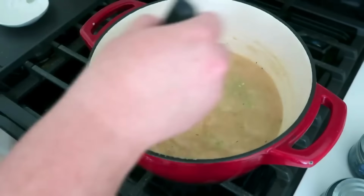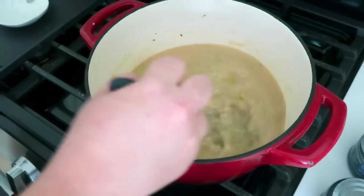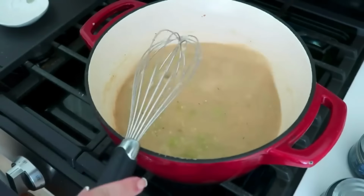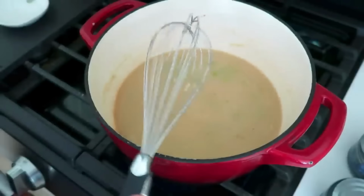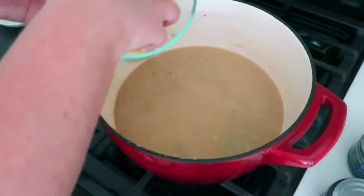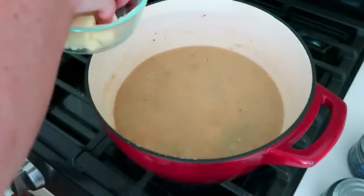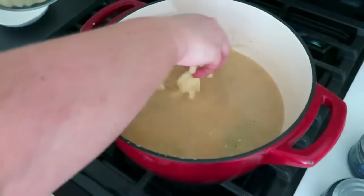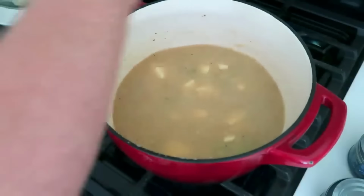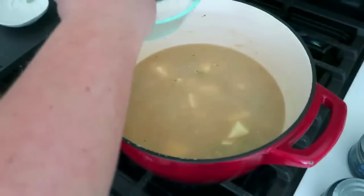Once you have your chicken stock in, then you're going to add in your potatoes. This is the next part that's going to bring our clam chowder to the creamy deliciousness it will be at the end. The starch in the potatoes will also help to thicken up your stock. So add your potatoes in. Be careful not to splash anything because this is your clam juice and your chicken stock. You don't want to get rid of all those fluids and liquids. They're absolutely delicious.